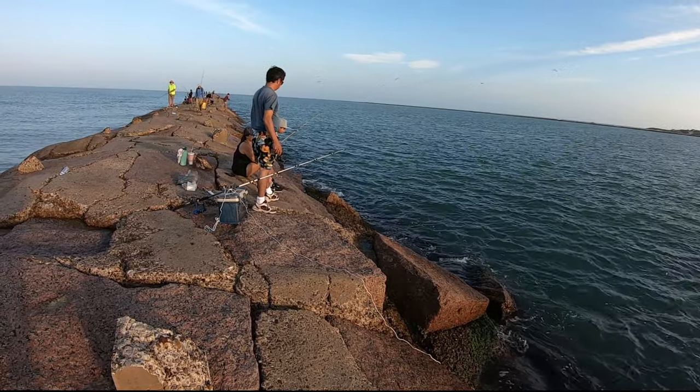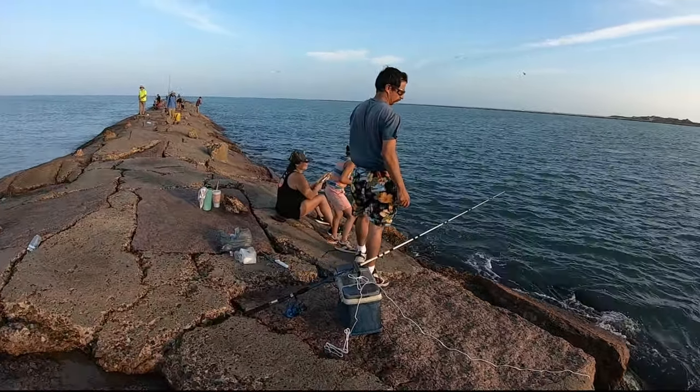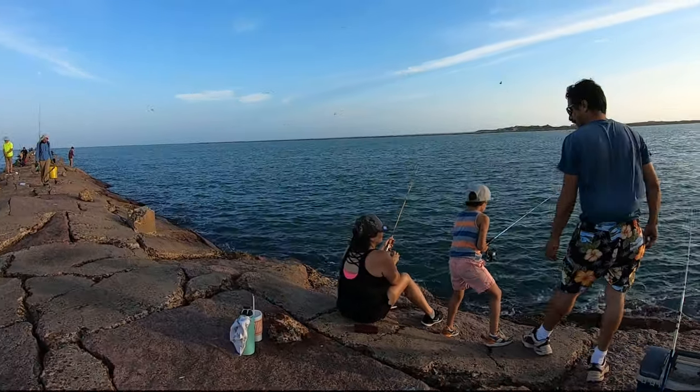Let's watch this kid catch a fish. I think it's so neat when I see a little kid catch a fish.